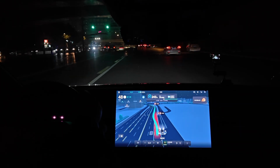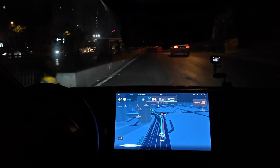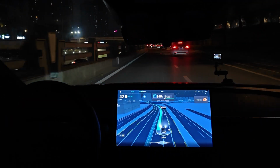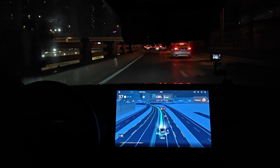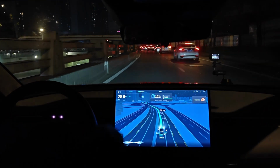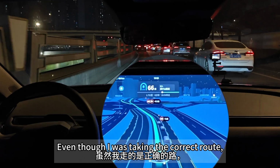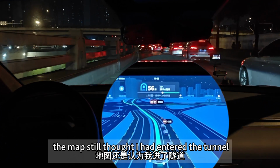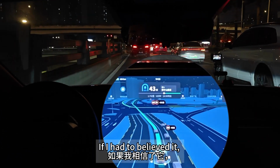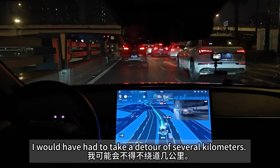Even though I was taking the correct route, the map still thought I had entered the tunnel and directed me to turn around. If I had believed it, I would have had to take a detour of several kilometers.